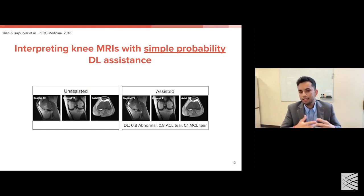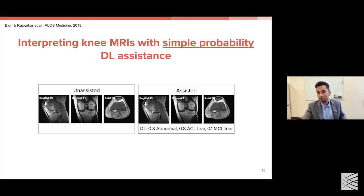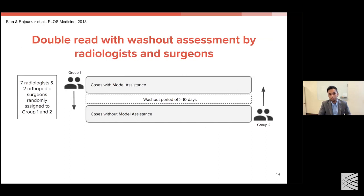Oh, by the way, this is a task that's done by subspecialty trained radiologists with an extra 2 years of training required. Can we have general radiologists and surgeons, who also do this task but also send it to radiologists for interpretation, do it as well as subspecialty radiologists can? So we designed an experiment where we have the radiologist take a look at these cases with model assistance and without model assistance. Let's have a washout period. Let's see how they do.